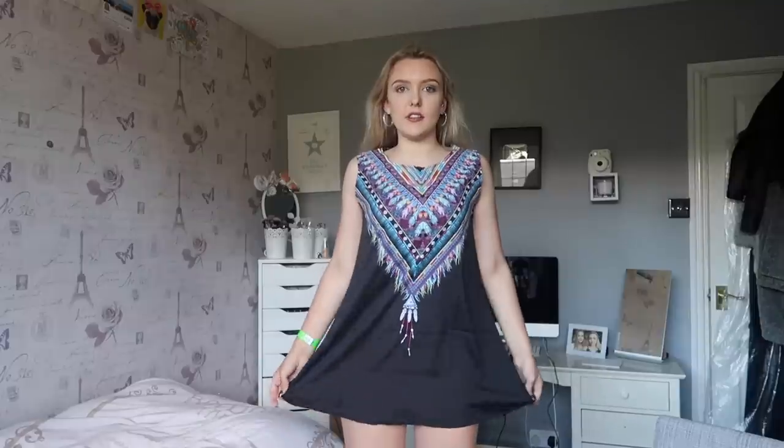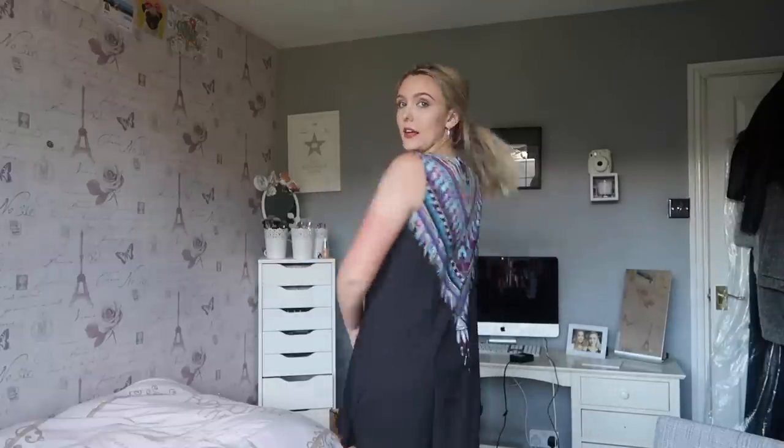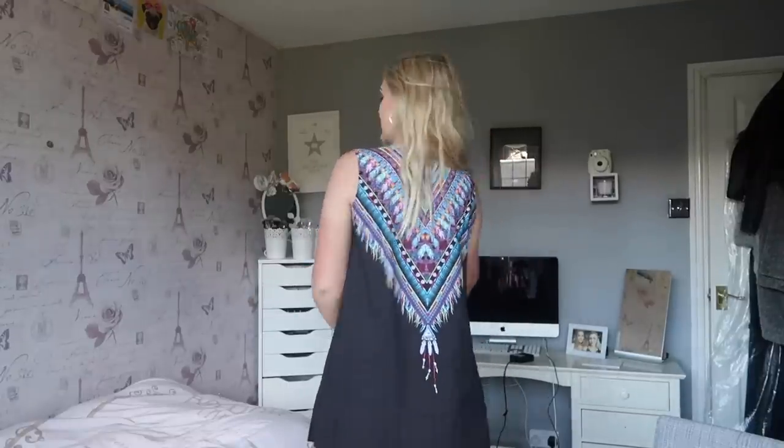Okay, this one again is in my room, so I'm having to stretch up so I can fit the whole of the dress on the camera. I would wear this as a dress because it's definitely too long to wear as a t-shirt, especially if you're wearing baggy pants or something like that. It just wouldn't look right. I again love the detail on this. I think it's symmetrical on the back as well in terms of the detail.